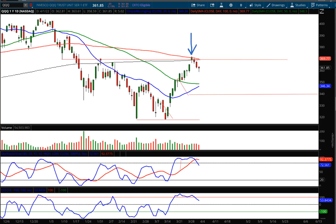So again, nothing has changed here. It's just like what we saw in IWM, where I'm going to keep that price target in place to see if we get that pullback point to, again, the Fibonacci retracement. So that target is still in place at 338.39.